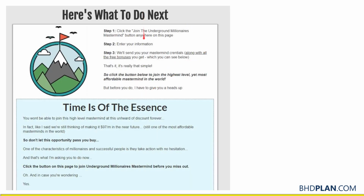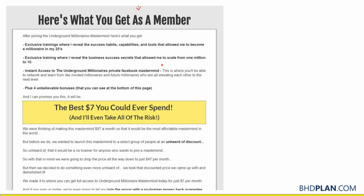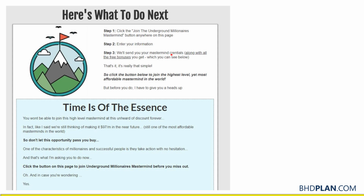What to do next? Now it's telling you join, enter your info. We'll send you the credentials. There's even a misspelling in this. He's spending a lot of money and there are even misspellings. This tells me that he'd rather have something go out than to be perfect, okay? People wait too long for something to be perfect. They just don't start on it.